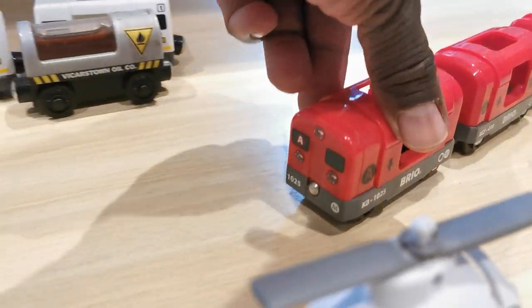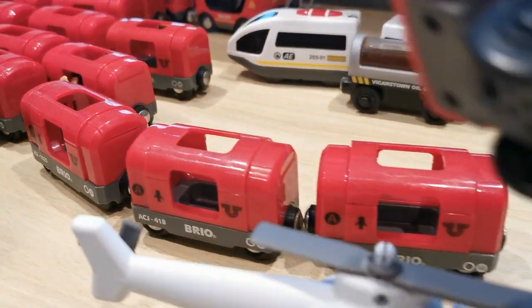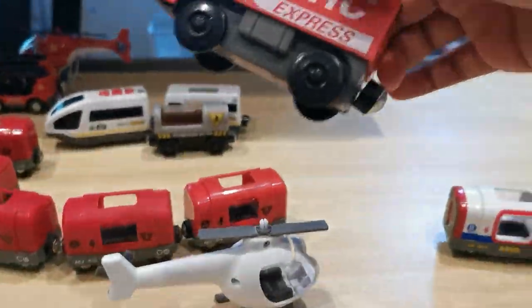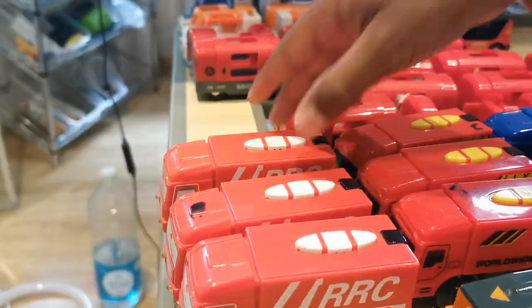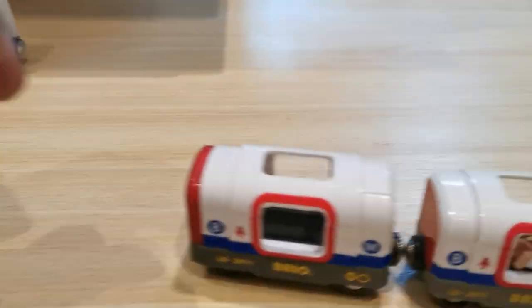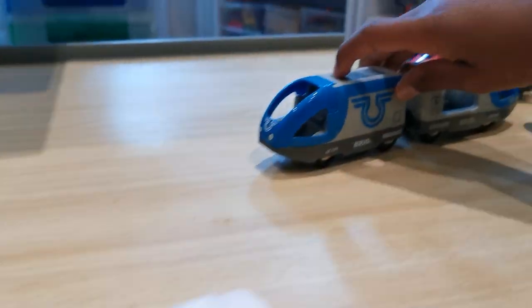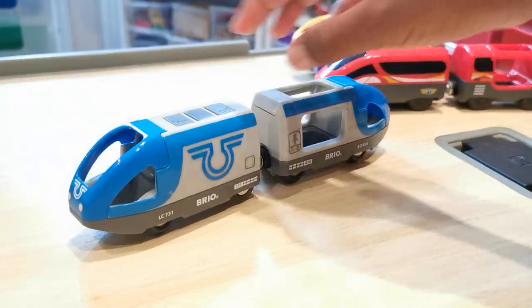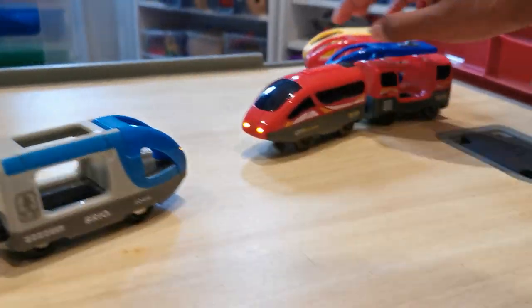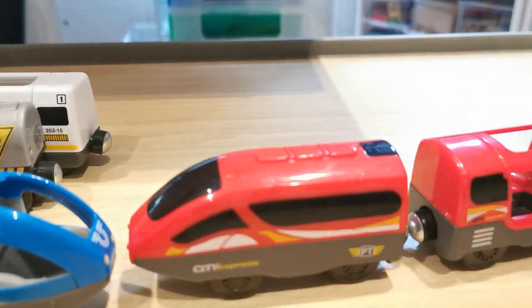Look at the lights, super cool. I like when the lights light up. The other truck. Awesome. We can fit perfectly. Awesome, awesome. And what else do we have? Oh, we still are missing one part of this. Oh, that used to be your favorite. Yeah, and it used to be the quickest. The Brio, yeah, super cool. Oh, that is super cool too.